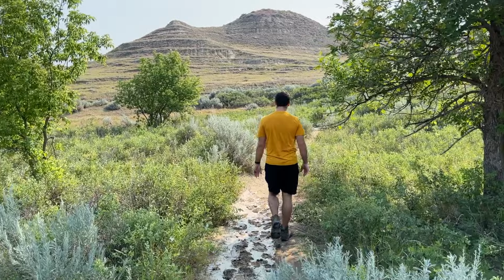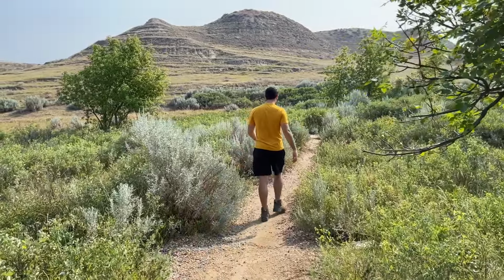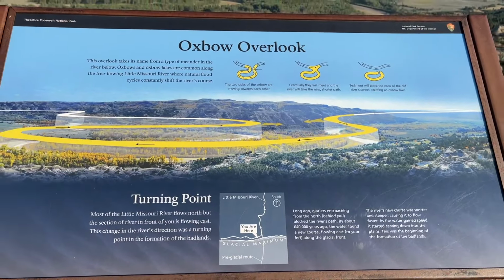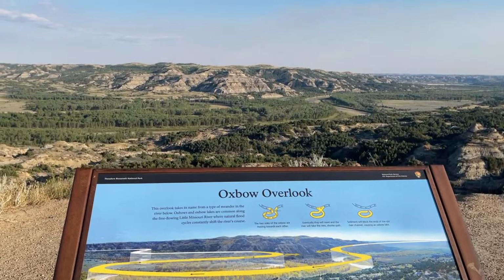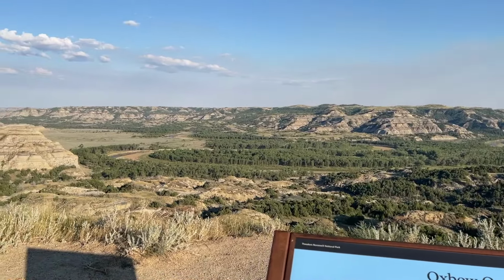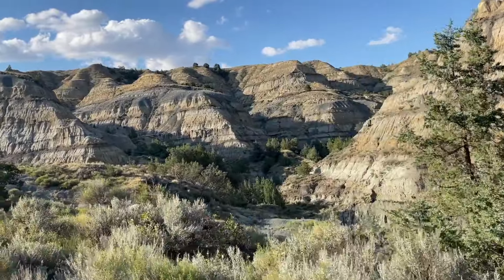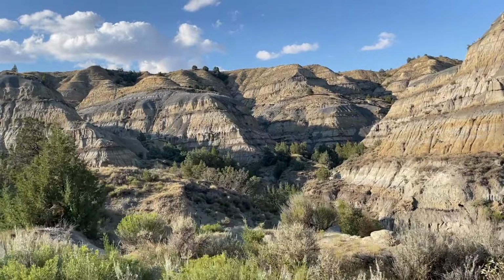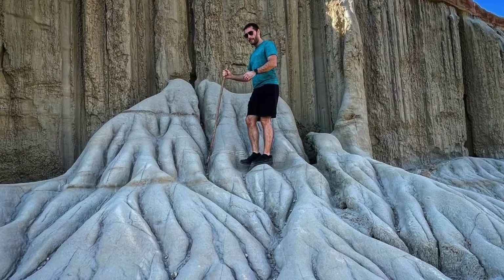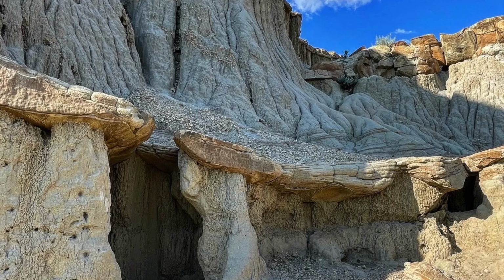We spent 2 full days in the park, 1 full day in the south unit, 1 full day in the north unit. Personally, I enjoyed the north unit more than the south unit because it's farther away from the highway. There are less visitors up there. It's less crowded. I also enjoyed the geology of the north unit a little bit more than the south unit. In the north unit, you can see a little bit more of the rock bedding, and then it also has those cool cannonball concretions up there. And you also have broader vistas at some of the viewpoints in the north unit.